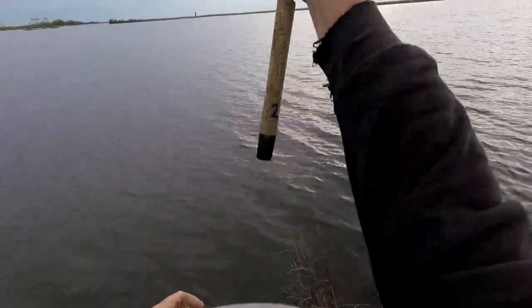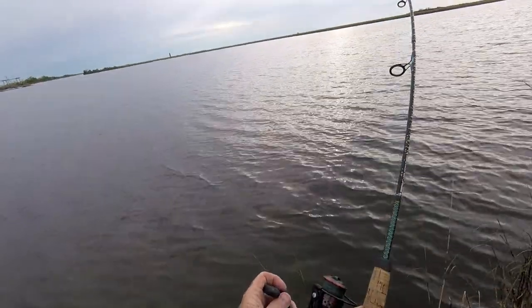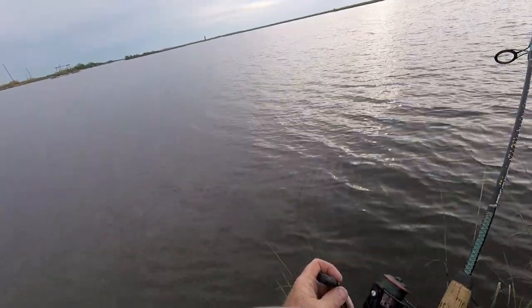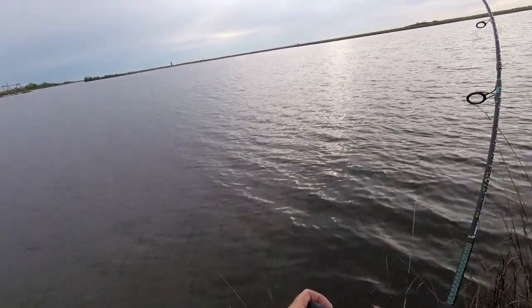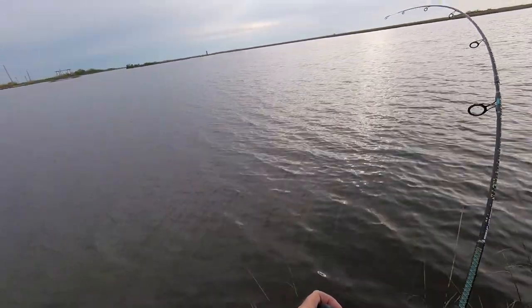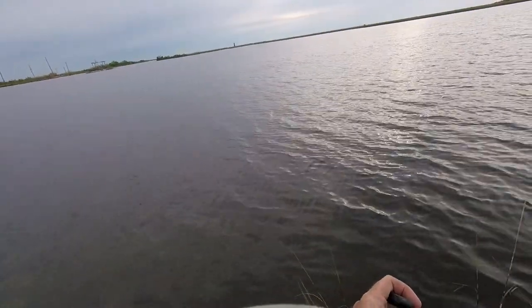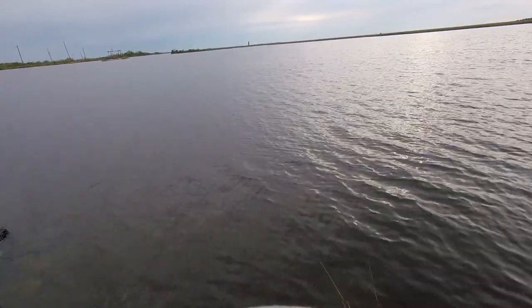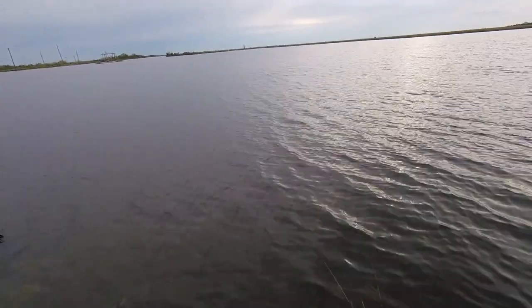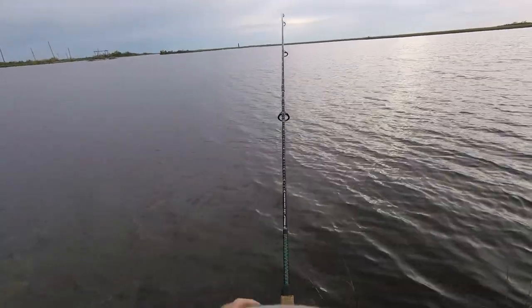So today I brought number two with me, and it's the same rig as number one: a Penn Fierce 2500, 20 pound braid line, 30 pound mono leader, and I'm using a 3-inch swim shad, Berkley, in Firetiger color. And I got something on today.